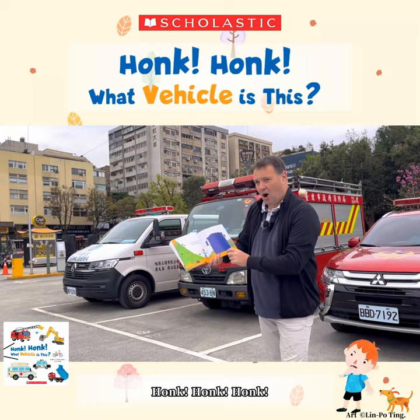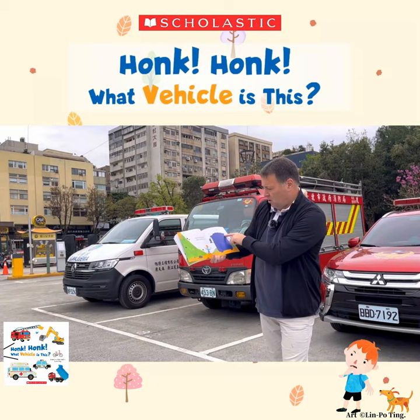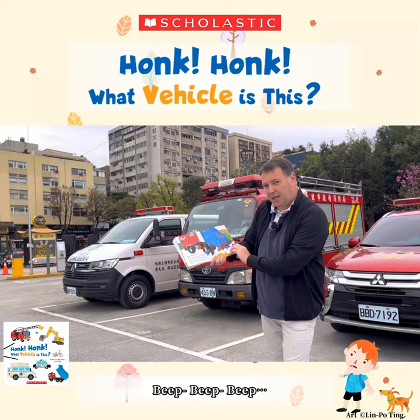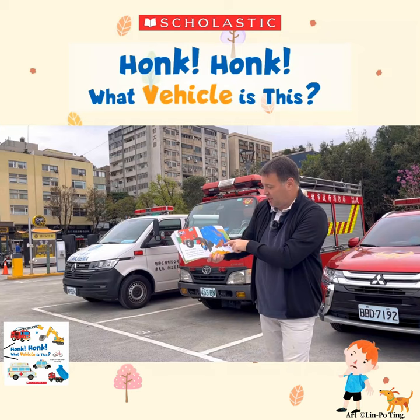Honk, honk, honk. What vehicle is this? What's happening here? Is this a dump? Is things falling down? What kind of shape is this? Beep, beep, beep. This is a dump truck. A truck driver uses it to move heavy loads of sand and gravel and anything else. You can see he's tipping it out. All sorts of things are falling out.